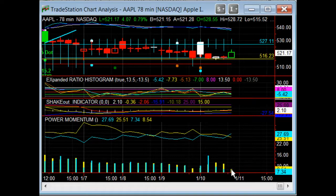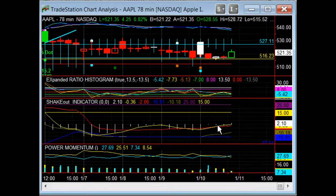Now this bar's not done, so you can't really look at this one. I have to put the little cursor over there. Alright, so you can't look at that one. So in this particular case, shorts were still continuing in their setup, but when we looked at our shakeout indicator, we were ready to bounce on this one.